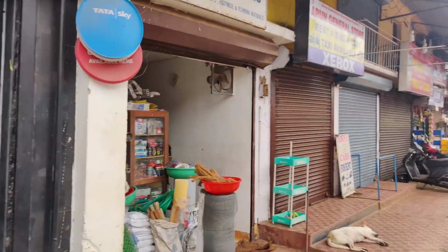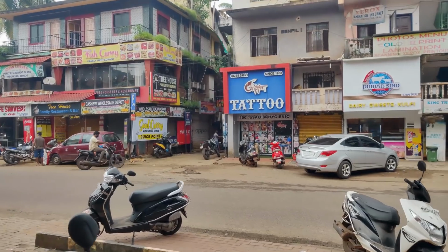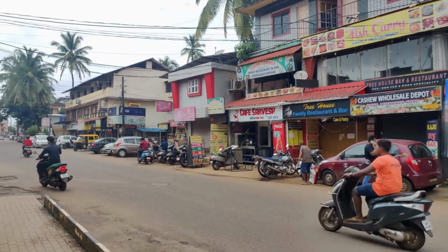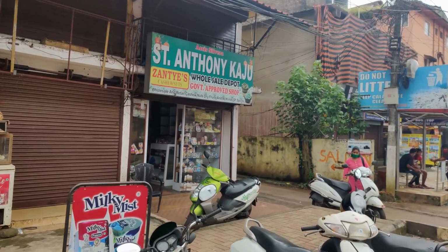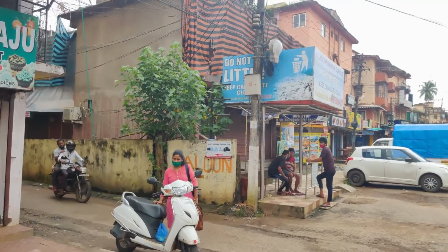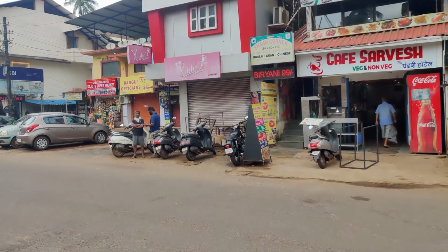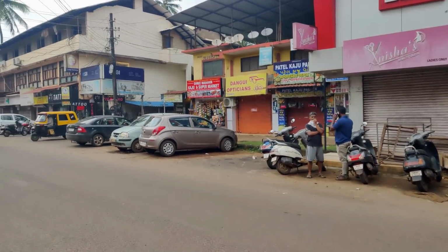And over here you have a lot of stores. As you can see, the tattoo shops are open again. The cafes. What else do you have here? So there's a wholesale fruit and nut shops. This is another bus stand over here. This is a small bus stop. And yeah, over here they have like this small restaurant over there.